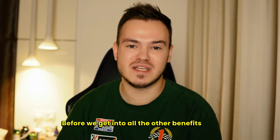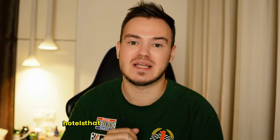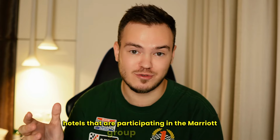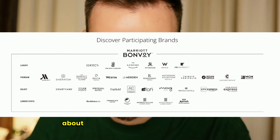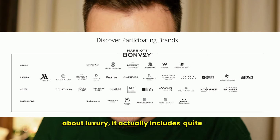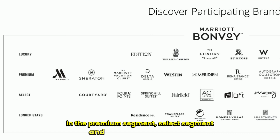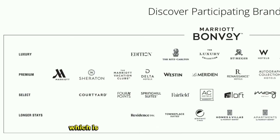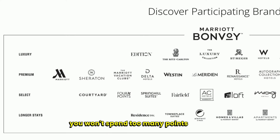Before we get into all the other benefits that await us, I will let you know about some of the hotels that are participating in the Marriott group in case you are not aware of them, because it's not only about luxury, it actually includes quite a lot of hotels in the premium segment, select segment, and longer stay segment, which is more or less a 3-star hotel range, and that is way more affordable and super good because you won't spend too many points at the same time.